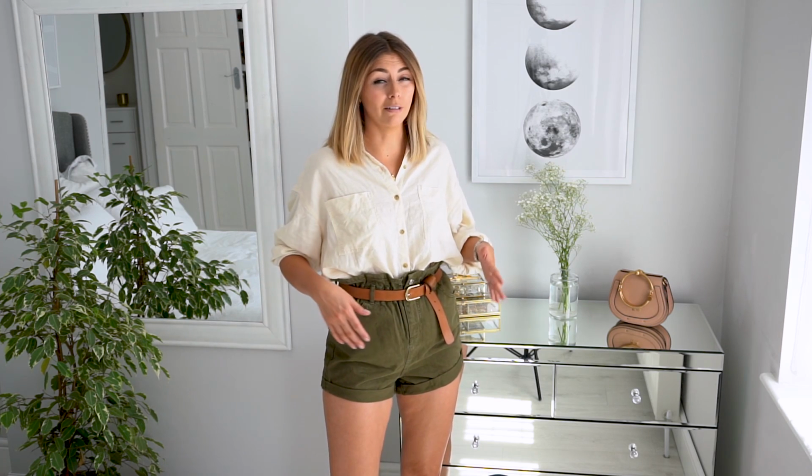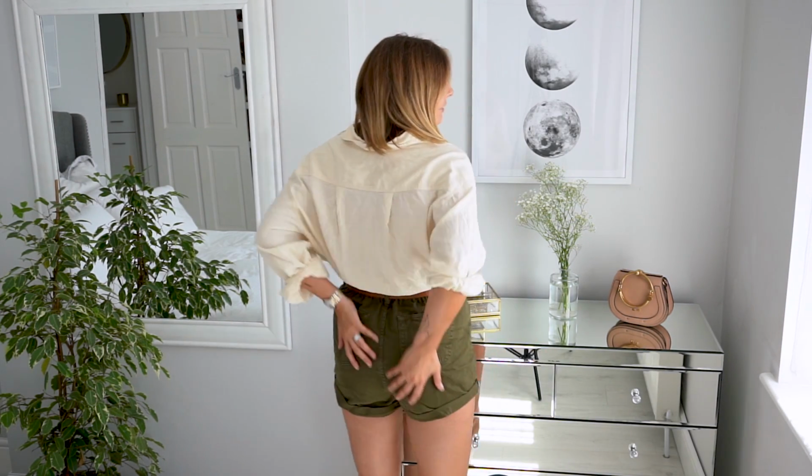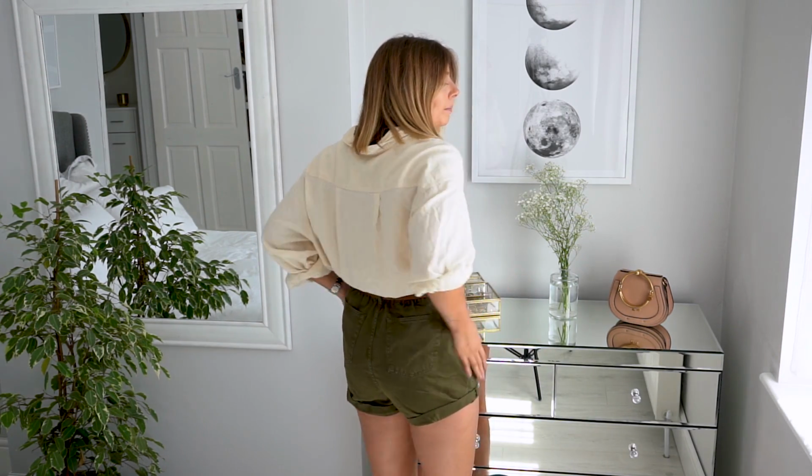But I think with this kind of short, especially something with a paper bag waist, teamed with the kind of mum fit, you have to sort of adjust to the fact that they do feel like you're wearing a nappy. They do have nappy vibes. They're quite baggy in certain areas like here, and then they're a little bit baggy up here, but I think if you get used to that and you like that kind of vibe, I mean, I know it's difficult to like a nappy vibe, but I think you know where I'm going with this. They're just a cool pair of shorts.